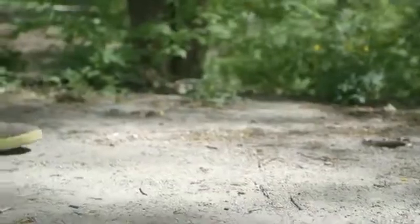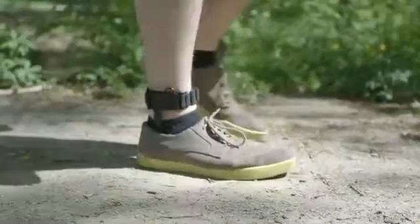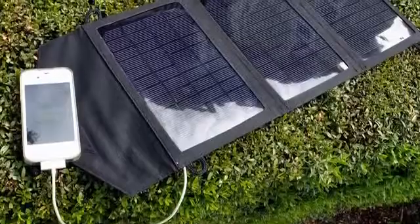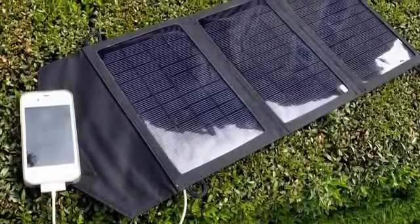Our technology is very reliable. It generates power during both the swing and the impact phases of your gait. It's not dependent on the weather like solar solutions, and it's not dependent on being stationary like crank flashlights.